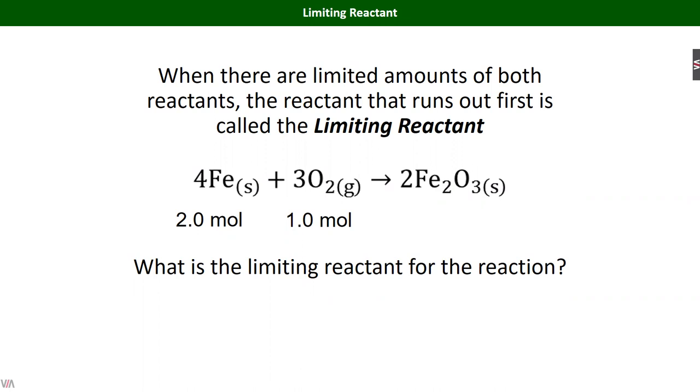So in this case, if we already have it in moles, it becomes fairly easy to see what's going on. What's going to run out first? How can we show that? Any thoughts? If you're good with mental arithmetic, you might just be able to look at it and see. What's the limiting reactant for this? And why do you say that?